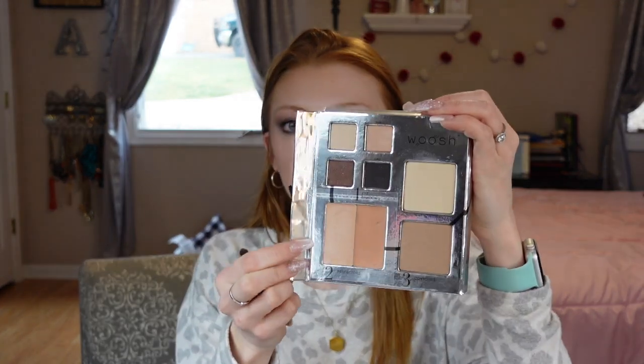I'm going to fold this, going with the Perfectors here, and I'm going to use the lightest shade. That's the shade I used very first. Literally all I did was take it and go right here. And I'm not going to lie, guys, I did use a beauty blender because I can't not use a beauty blender. I have a hard time.